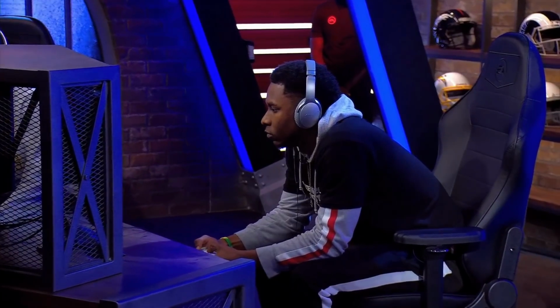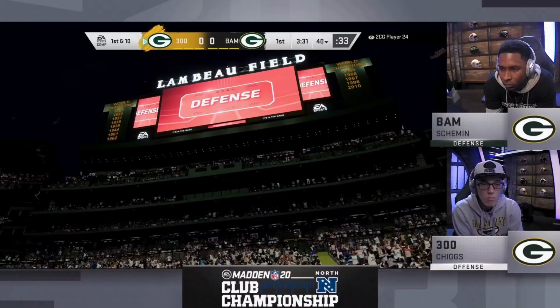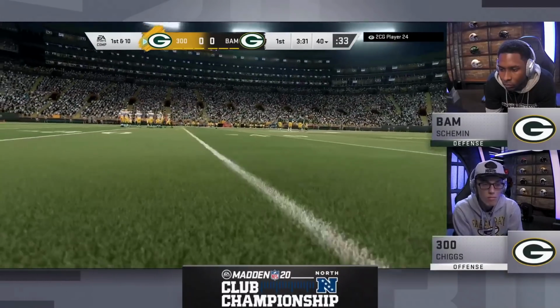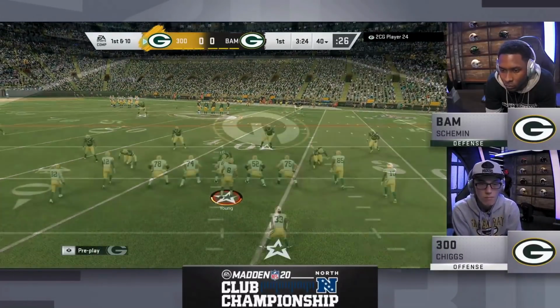Yeah, nice run right there. That Dalvin Cook, he's not the biggest running back, so he can get in those holes quickly. He's got some good agility, obviously, in the jukebox, but he didn't have to use it right there. Nice pickup for Chiggs. Keep this drive moving. It's so tough stopping those dives because you do have to use her and shoot the right gap, and if you don't, it can turn into a big play in this meta.